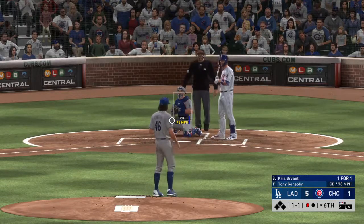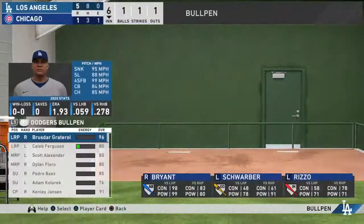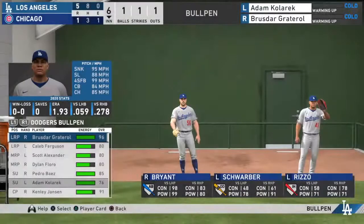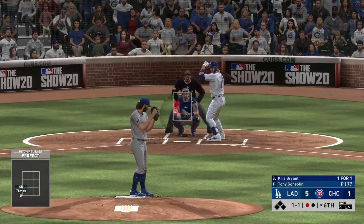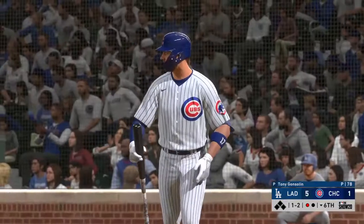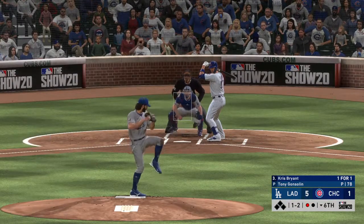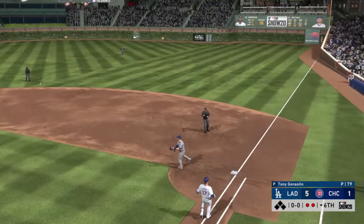Nope. 1-1. Hey, every ball club has that spark plug guy, and this is the guy right here. He usually ignites a lot of productive innings. We're in the 6th inning now of a 5-1 ball game. Right side, but it's going to be a foul ball. Little chopper back to the mound. And there are 2 away now.